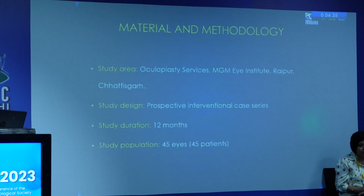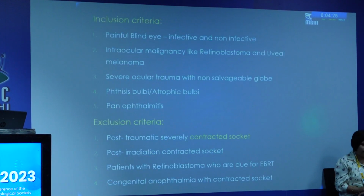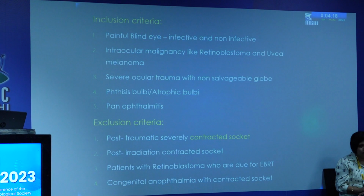The study area was the Oculoplastic Service, MGMI Institute, Raipur, Chhattisgarh. It was a prospective interventional case series of 12 months duration, and 45 eyes of 45 patients were included. Inclusion criteria were painful blind eye, infective or non-infective, and intraocular malignancies like retinoblastoma and uveal melanoma, severe ocular trauma with non-salvageable globe, phthisis bulbi, atrophic bulbi, and panophthalmitis. Exclusion criteria were post-traumatic severely contracted socket, post-irradiation contracted sockets, retinoblastoma patients treated with EBRT, or congenital anophthalmia with contracted socket.